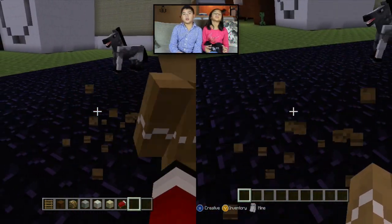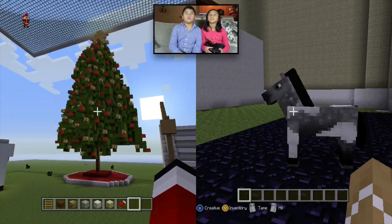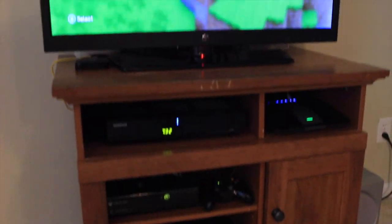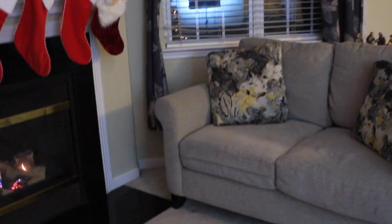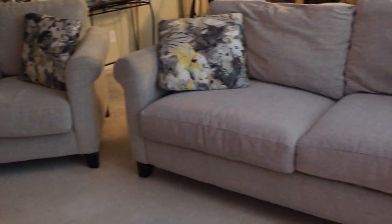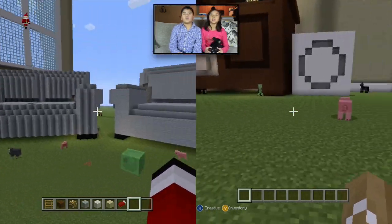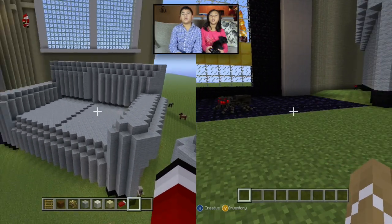Okay, so I just love dogs. Okay, horse. So I found a horse. Okay, so slimes. Sheep, pigs, cows. Chicken, spider.